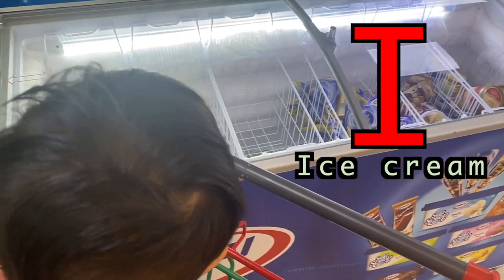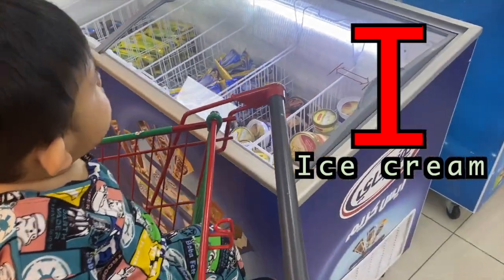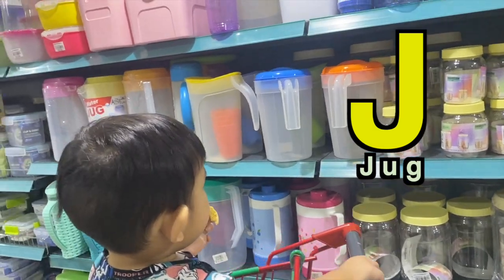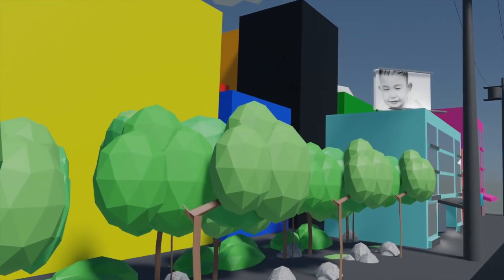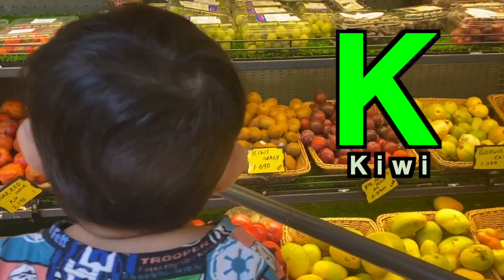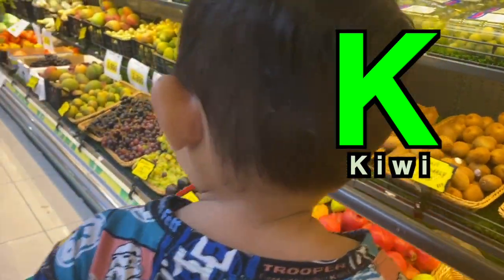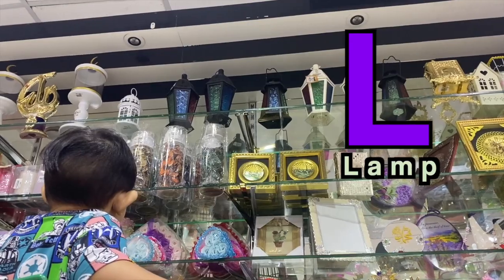I is for ice cream. Ice cream. J is for jug. Jug. K is for kiwi. Kiwi. L is for lamb. Lamb.